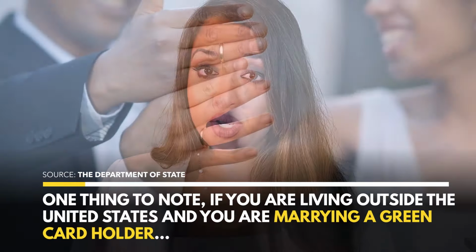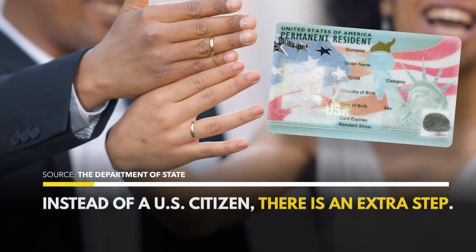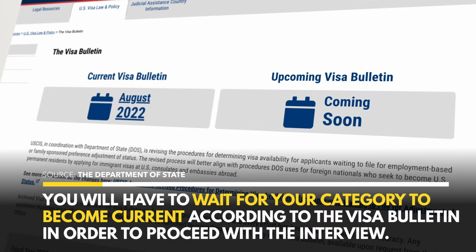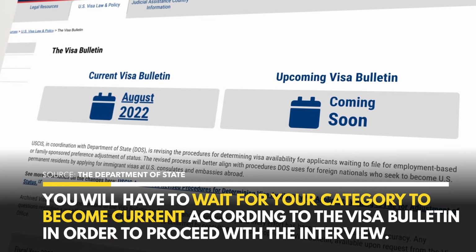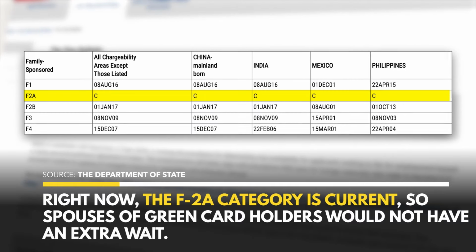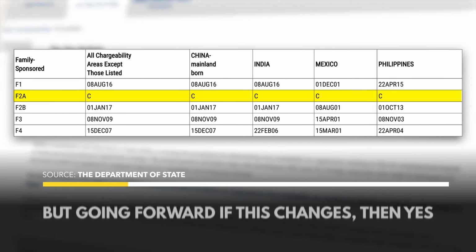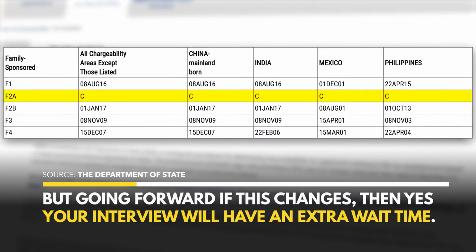One thing to note, if you are living out of the United States and you're marrying a green card holder instead of a US citizen, there is an extra step. You will also have to wait for your category to become current according to the visa bulletin in order to proceed with the interview. Right now, the F2A category is current, so spouses of green card holders would not have an extra wait. But going forward, if this changes, then yes, your interview will have an extra wait time.